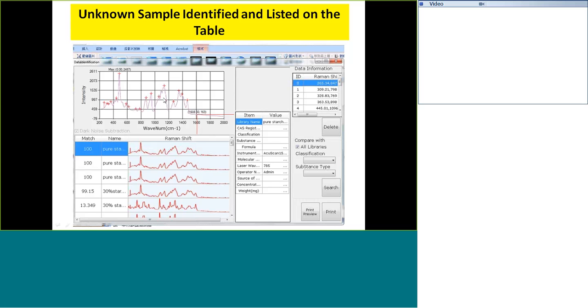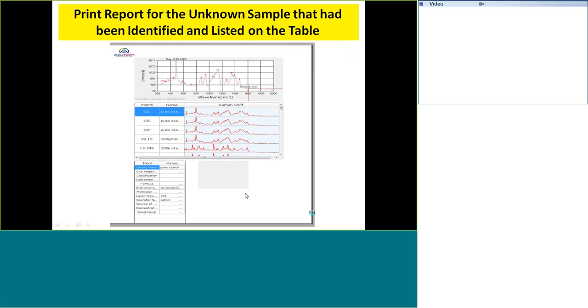Just because we identify the ratio of the peaks, we not just look at the trace. We identify the ratio, and the peak ratio is very reproducible, so we are able to make this 100% match. So it tells you, and then if you want a report, just go to preview, and it will print out the report for you. So you could save this in your data library.